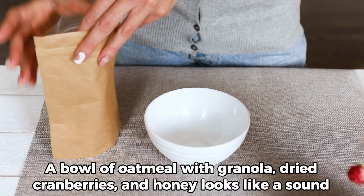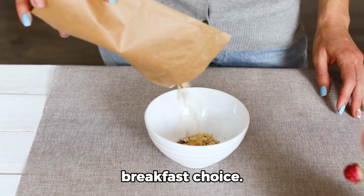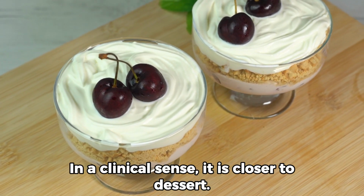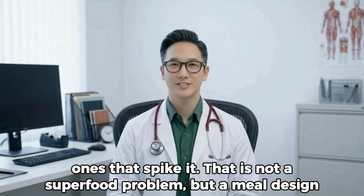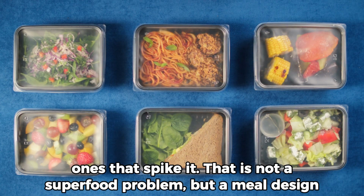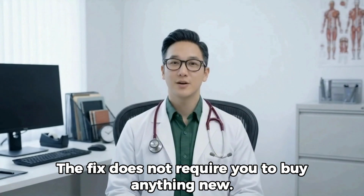A bowl of oatmeal with granola, dried cranberries, and honey looks like a sound breakfast choice. In a clinical sense, it is closer to dessert. The ingredients that are supposed to help blood sugar are simply outnumbered by the ones that spike it. That is not a superfood problem, but a meal design problem. The fix does not require you to buy anything new.